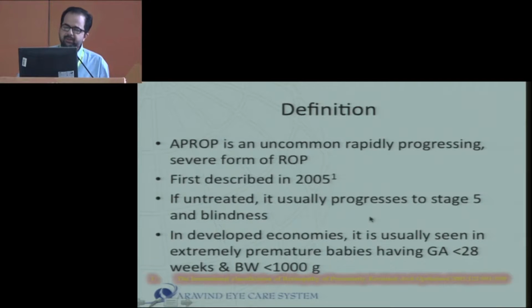So AP-ROP is an uncommon, rapidly progressing severe form of ROP described in 2005, and if untreated, it usually progresses 90 to 95% to blindness. And in the developed economies, it usually occurs in extreme preterm babies. And why should it occur in extreme preterm babies?